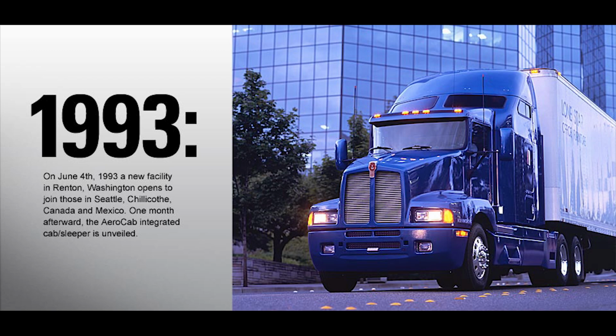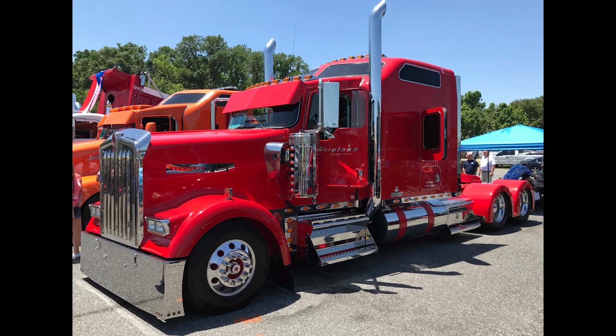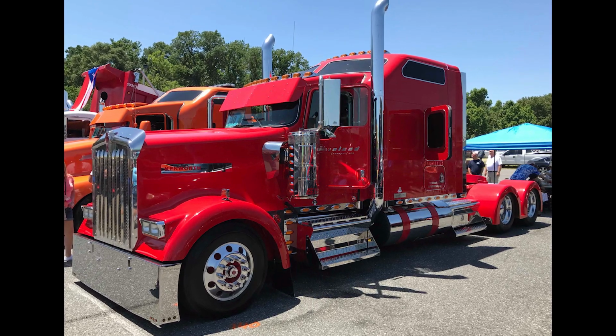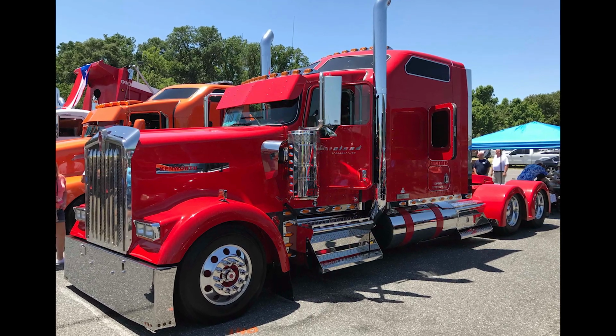Another major leap in cab technology occurred in 1994 when Kenworth released the Aero Cab. The Aero Cab was available for the W900B and L models along with the T600B. The Aero Cab featured a raised roof and a full-width curved windshield instead of the 2-piece flat windshield design of the older trucks. 4 years later, Kenworth released the 86-inch Studio Sleeper, which cemented the Kenworth W900 as one of the premium truck models in the country. Comfort had finally come to the trucking world.